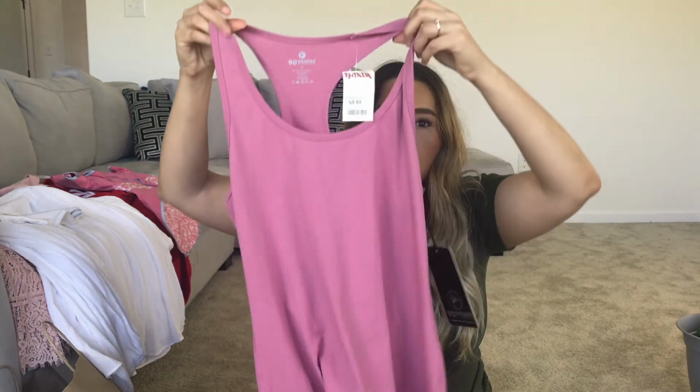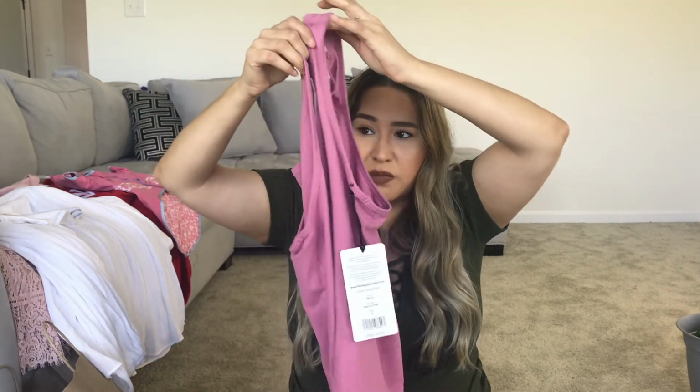And the big tag says it was $44. I don't know where you can find this line besides TJ Maxx. I've only purchased my stuff at TJ Maxx, so I'm not sure.